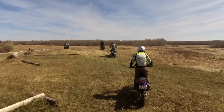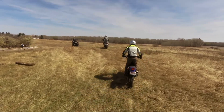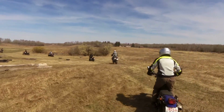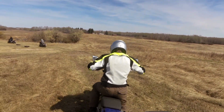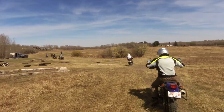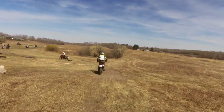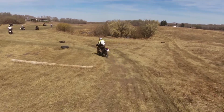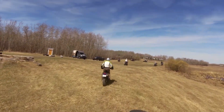Lots of variation in bikes today. We have 1200 GSs. We have Triumph Tigers, the 1200s. We have a couple of F800 GSs. And two Suzuki V-Strom 1000s.